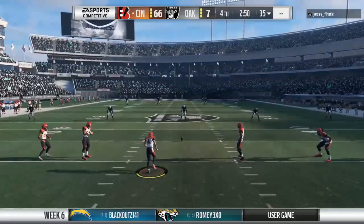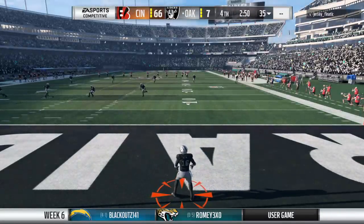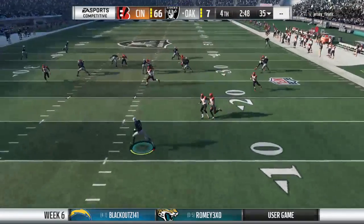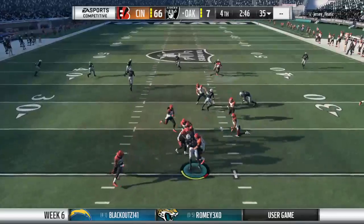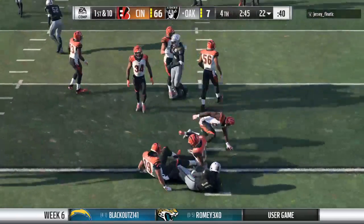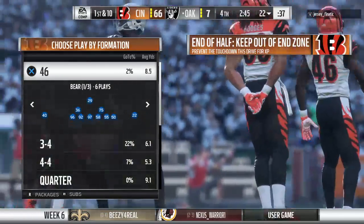Bullock out now to kick this one away. This will be taken to the back of the end zone. And he'll take this up past the 20 and down at the 22-yard line. And now Oakland ready to take the field.